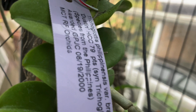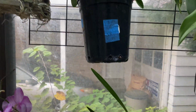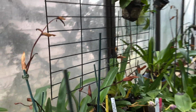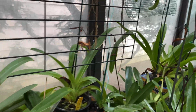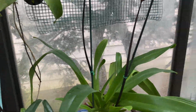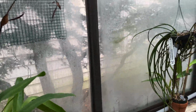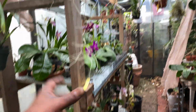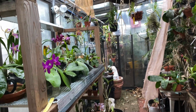This is a Philippinense, I believe. Yeah, Philippinense variety, brachiata. So yeah, I will be frantically moving things around in here to try to get as much as possible in here before at least Friday into Saturday, when it's going to be a little bit chilly.